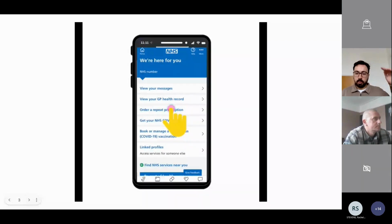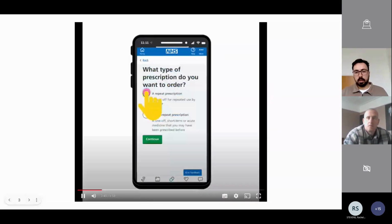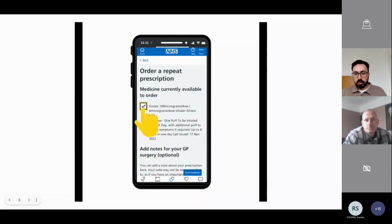And then we'll go through all of the different features in a moment. But to start us off with, we've just got the order a prescription button. Now here you can see that it gives you the option to order a repeat prescription and a non-repeat prescription. I'll come back to the non-repeats in a moment. And as you can see here, this person's already got their pharmacy set up, but we'll show you the other options in a moment. Now, on the order of repeat prescription, it will come up with the medicines.